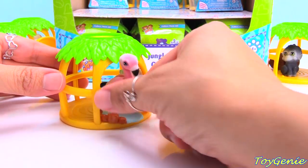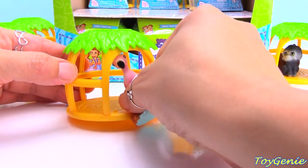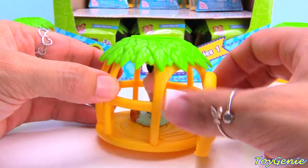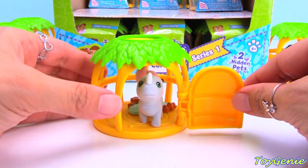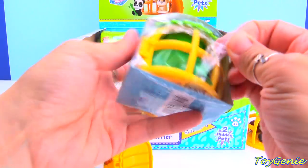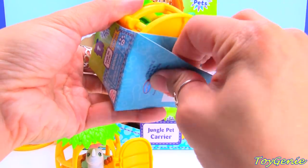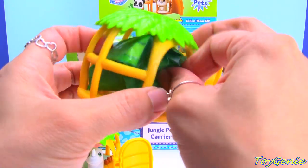And, oh no, it's too tall. Okay, coming out. Let's put this one in first, at an angle. Oh, it still fits. It still fits just like the giraffe. So they'll both fit in there. Open sesame.